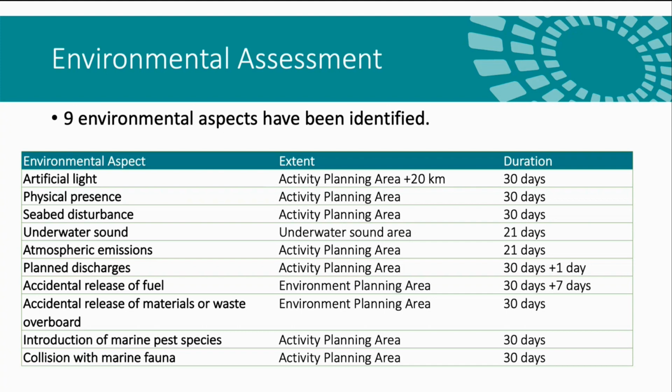On the table, you can also see the extent and duration, and you can relate these back to the map on the previous slide. Now, where we say the activity planning area, that is our current planning area, and that will be narrowed or reduced based on our activity design to some extent. We don't know exactly what yet. So with this approach to looking at the extent of these impacts, if we complete the impact assessment on the larger planning area, then the survey that we actually do will have less of an impact than we've done as the basis for this assessment.